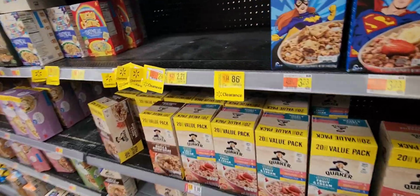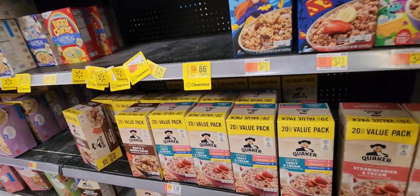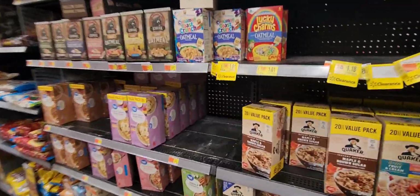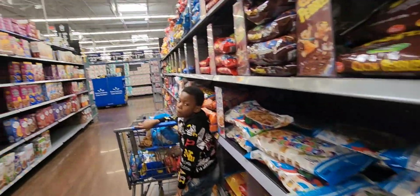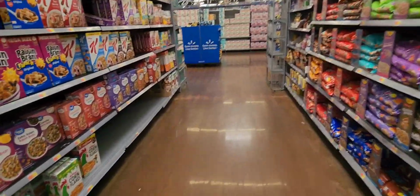Walmart is actually having a whole bunch of these clearance items, but it's down the aisle rather than on the rack. So make sure y'all check your Walmarts and walk down them aisles, because they might be getting rid of a whole bunch of stuff to bring in some new stuff, and that's when they might just mark the price up.